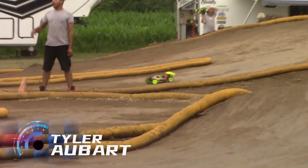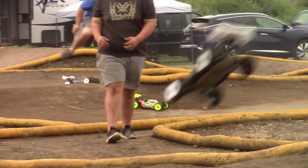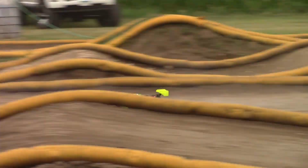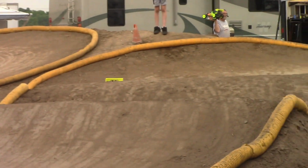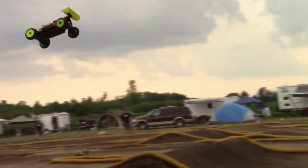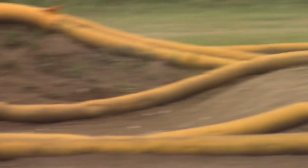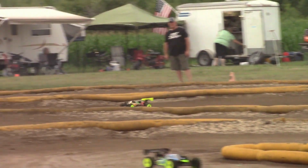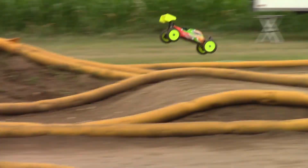Tyler Albert is another one of the young guns. He is running smooth with his Team Associated B4. He is threading some nice lines and not overdriving the track. His car is flowing nicely through the corners, and the power delivery from his OS engine looks smooth. He will surely be a contender on main day.